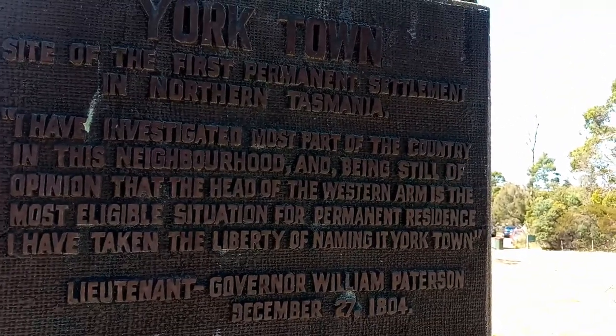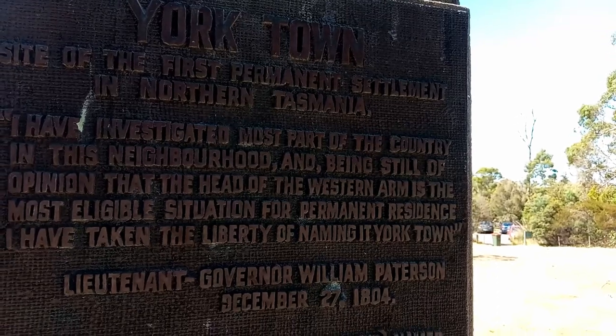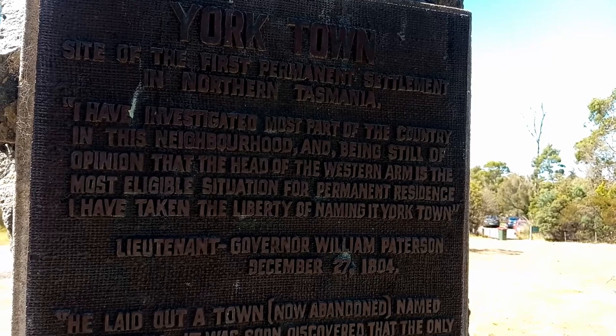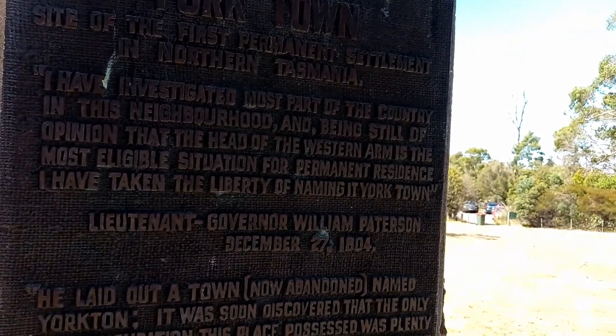In the words of Lieutenant Governor William Patterson in 1804, he said, "I've investigated part of the country in this neighbourhood and being still of opinion that the head of the Western Arm is the most eligible situation for permanent residence, I've taken the liberty of naming it Yorktown."